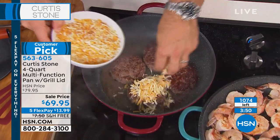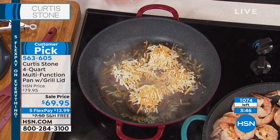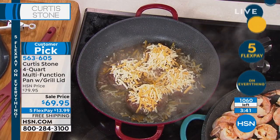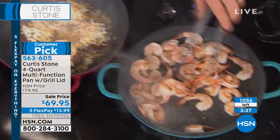Oh, look at you with the cheese. A little bit of cheese. Oh, Lord. Get that going. Why not? Gorgeous. And it's just the beginning of summer. This is what you're going to be doing all summer long, cooking and entertaining. You're going to absolutely love the way this cooks.